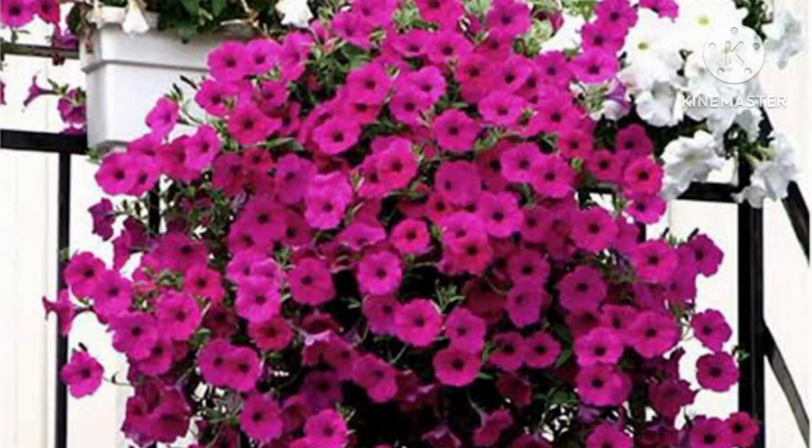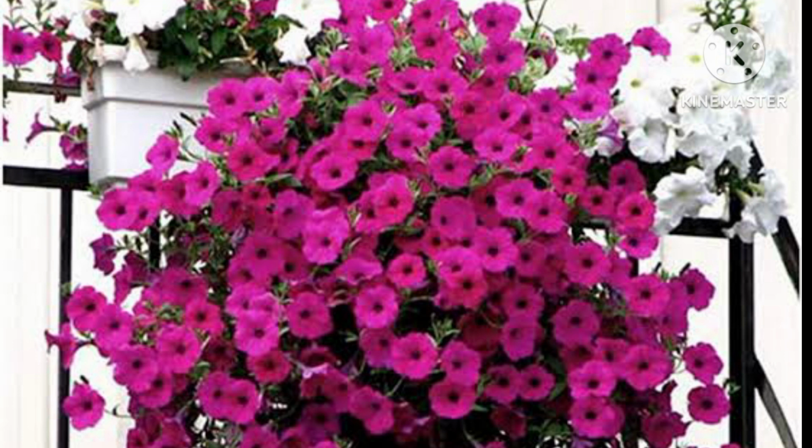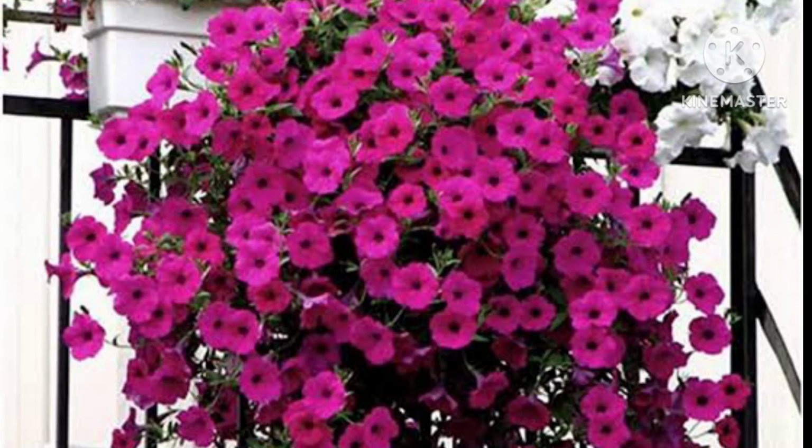Petunia. The petunias are the most popular, loveliest, and valuable race of garden plants. The flowers are trumpet shaped and may be small or large.